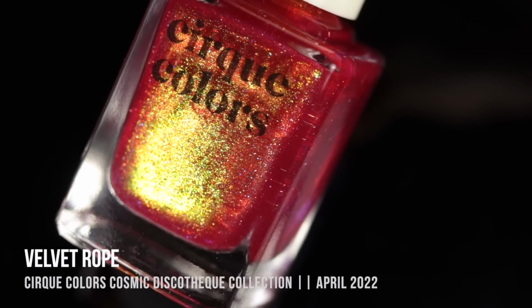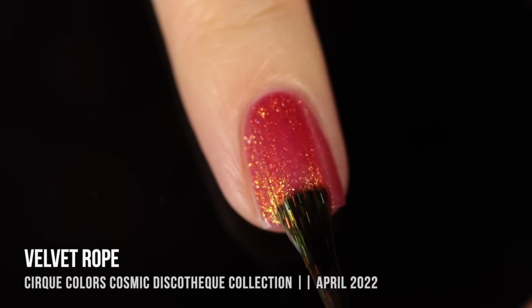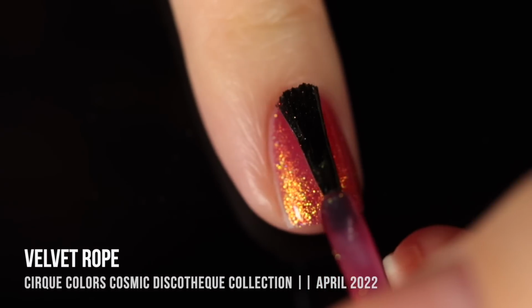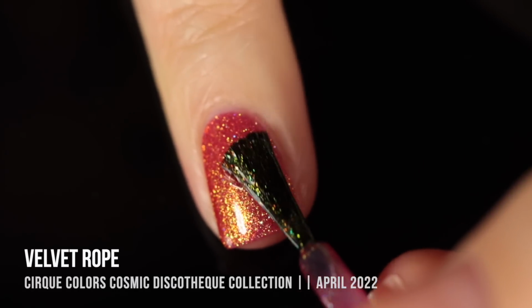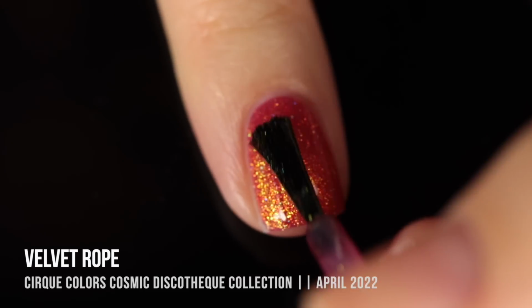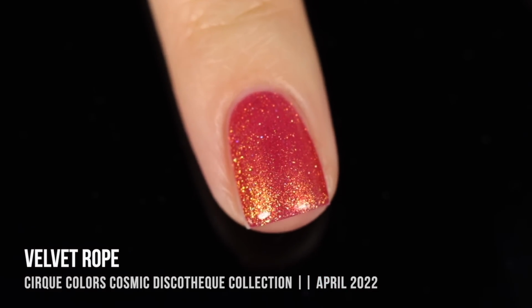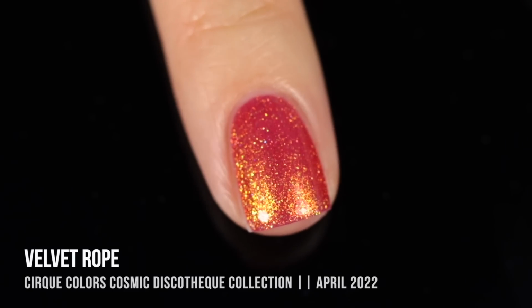So the first shade I want to talk about today is Cirque Colors Velvet Rope, and this is from their Cosmic Discotheque collection. So it's this pinky red jelly base, and then we have this intense duochrome shimmer that shifts from green into gold into orange. And then we also have a scattered hollow sparkle running throughout. And there's just something very eye-catching about this color with that red and gold combo. It's just one of those shades you can't stop staring at when you get it on your nails.